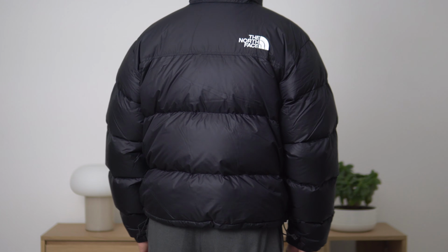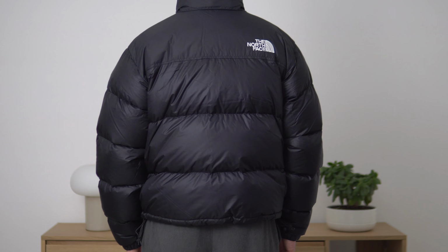Now, what I would say though is something that you are getting for your money here is more luxury fabrics. From what I know, there is no polyester. The outer shell is nylon, and then it's filled with down, which is a big plus. A down fill will honestly keep you a lot warmer than a polyester or a more synthetic fill.